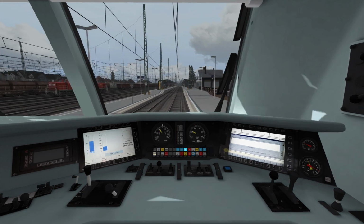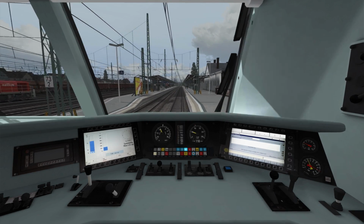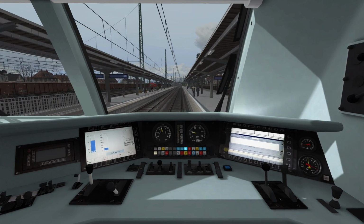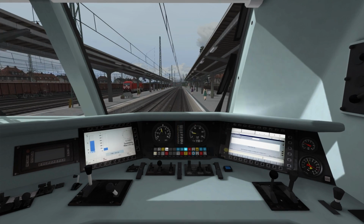So we're now entering the platform at just above 30 miles per hour, which is a good speed to be entering the platform at. I'm just going to reduce the braking slightly and now increase once again.